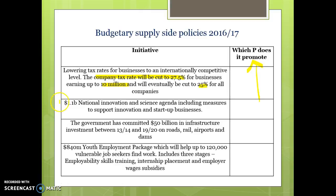You can talk about the $1.1 billion National Innovation and Science Agenda. So that wasn't on your last SAC, but it would be a good idea to talk about how that's going to help boost our productivity, because it's creating a more digitally literate society, which will help us become more productive in the future as well.